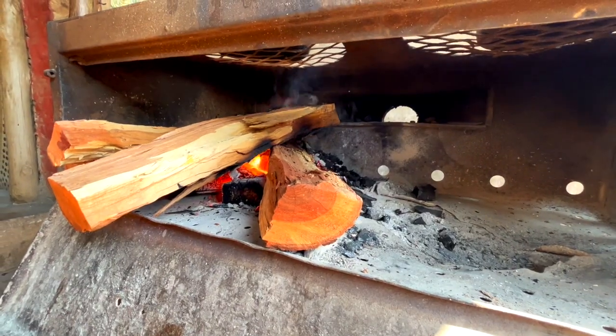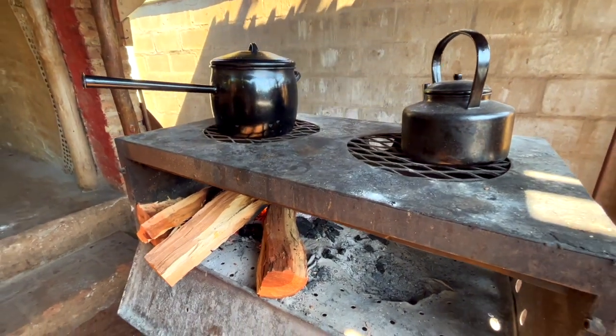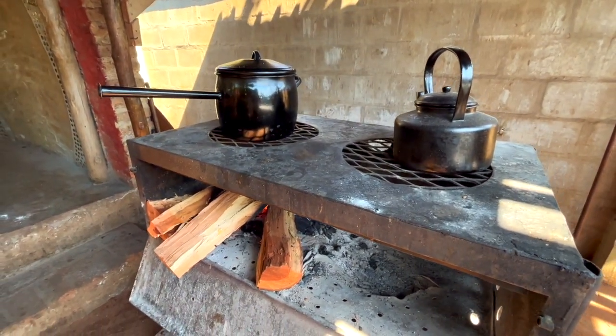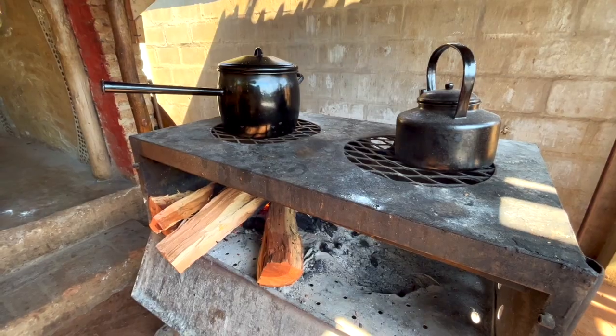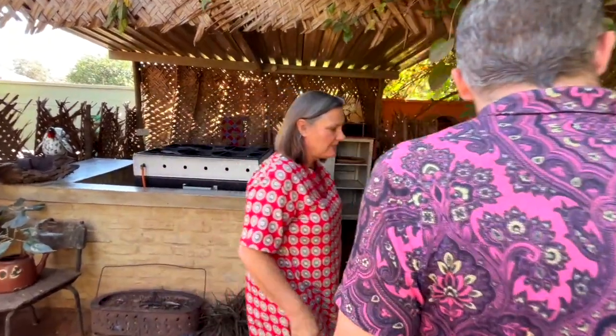So although we're still early in the morning, and we haven't started cooking properly yet, that's our primary oven. Wow. We use mopane wood, so all of our stews, and in fact all of our food, has that beautiful smoky flavor, which is so typically Africa. Africa at its best. It's my favorite smell and favorite taste. Definitely. I'm going to take you around the back way.